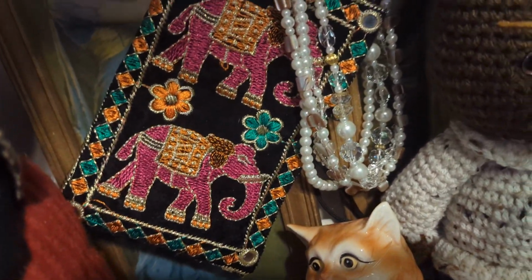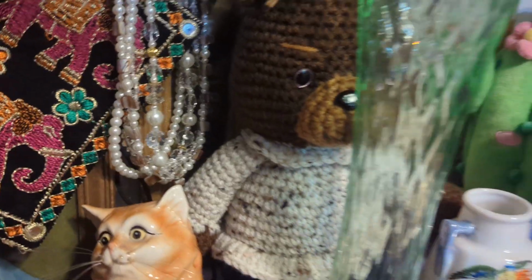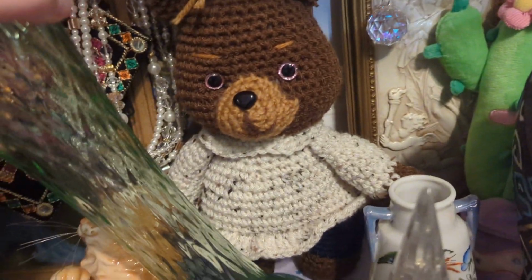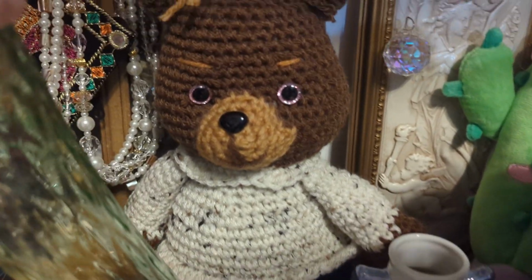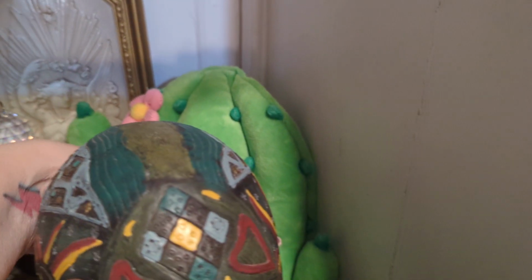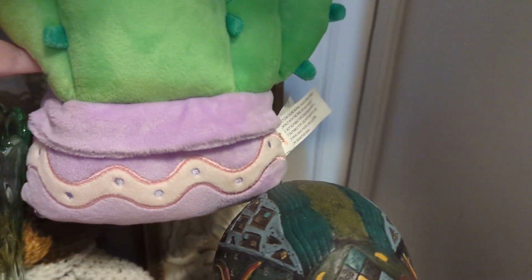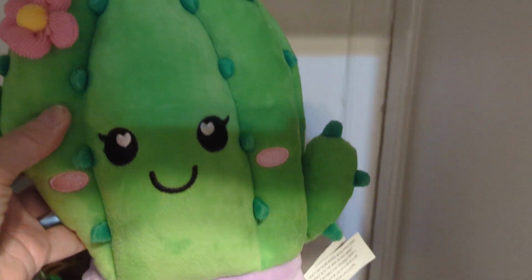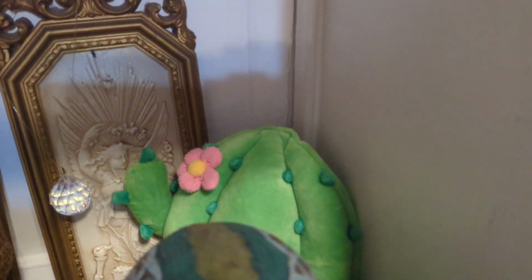Then back here I got this very boho, maybe made in India purse. It's really pretty. I loved the purple elephants and I just thought that was super pretty. I am going to go over the jewelry in just a second. Then I got this handmade crochet bear. She is so cute. I just had to get her. Somebody spent a lot of time on her. Back here in the corner is one of the cutest plush I've ever seen. This is a cactus and it's weighted, so it's got beans on the bottom, so it does stand up. I just thought she was super cute. Haven't even looked at the tags yet, but I thought somebody might get a big kick out of her.